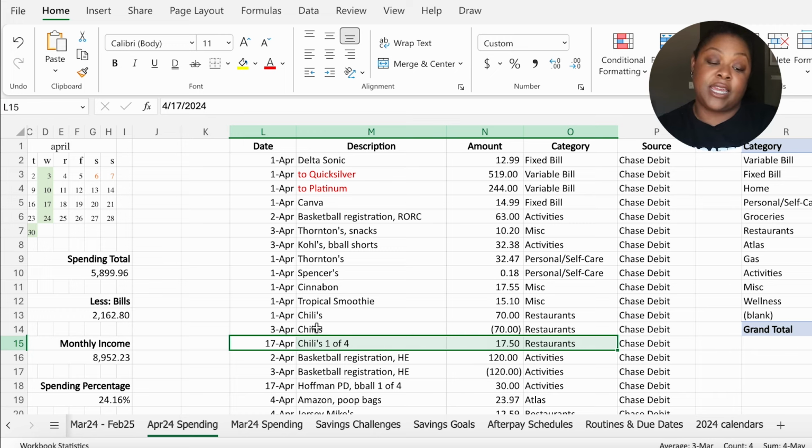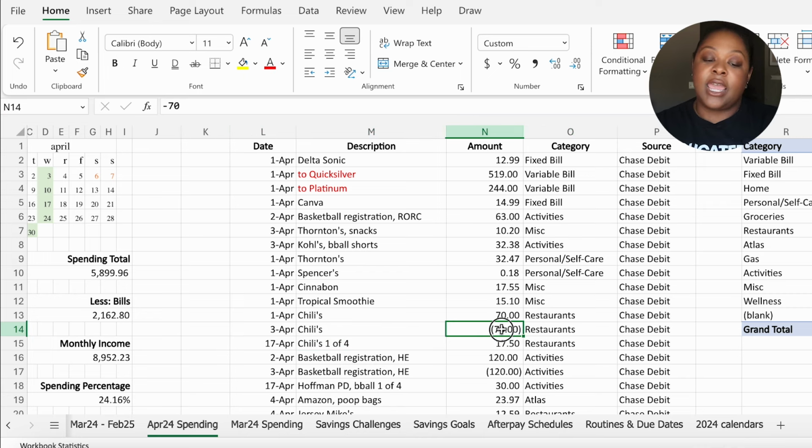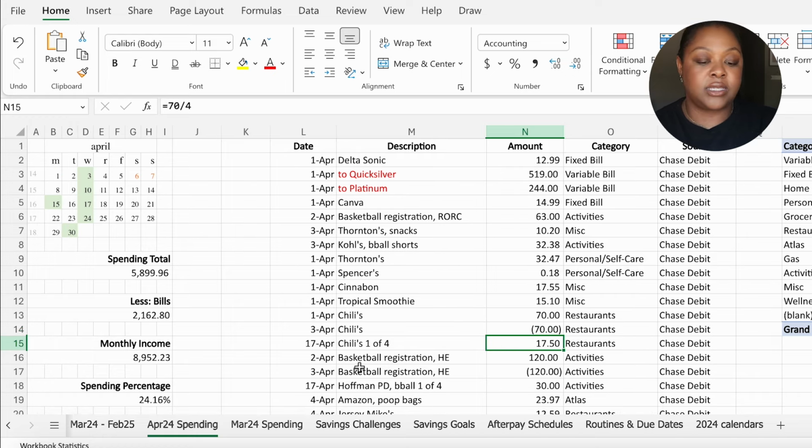Like, we went out to eat at Chili's, and it was $70, and then I got the notification, like, do you want to split this payment? And I was like, okay, what is this? So I clicked on it, and it's like, oh, you have every 2 weeks. It's like Afterpay or Sezzle or Klarna or wherever, but it's within your Chase account. So I'm just paying $17.50 interest-free over 4 periods for me.